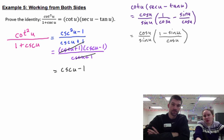Now, because we're multiplying two fractions together, the cosine u's cancel. Look at that. Which gives us 1 minus sine u over sine u.